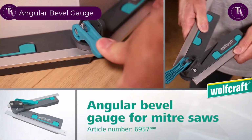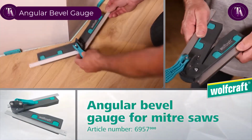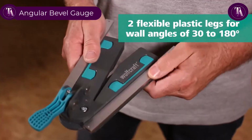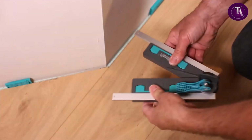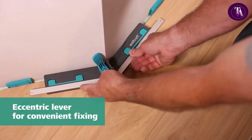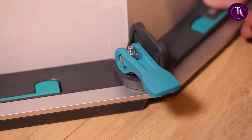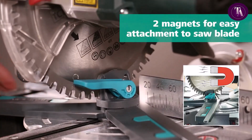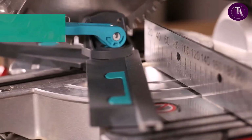Wolfcraft Angular Bevel Gauge. The Wolfcraft Angular Bevel Gauge is a versatile layout tool for precise angle measurement and transfer, ideal for trim, flooring, and furniture projects. It captures wall angles from 30 degrees to 180 degrees with one-hand operation and movable plastic legs for exact alignment.